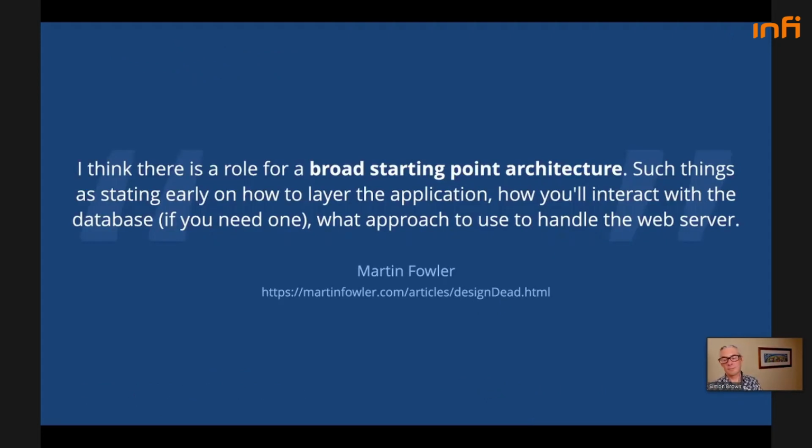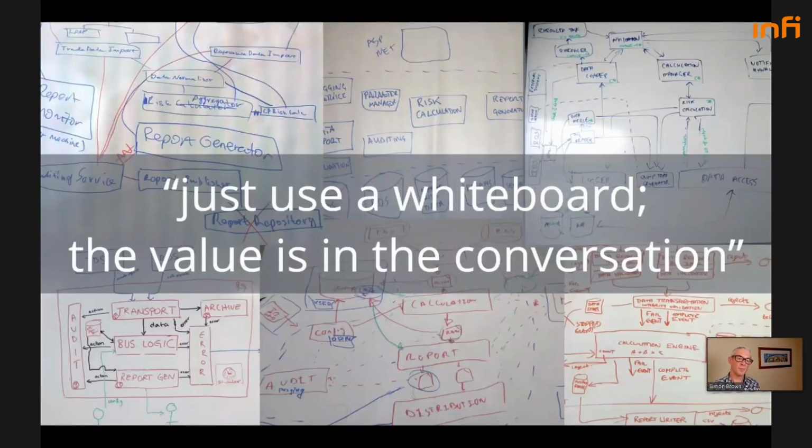Martin Fowler, a number of years ago, actually said this on his Bliki: I think there is a role for a broad starting point architecture. Such things as stating early on how you're going to do layering, how you're going to interact with a database, and what approach you're going to use to handle things like web servers. And I completely agree. And that's the significant decisions coming back into play again. So just be wary of just using the whiteboard and the value in the conversation. We need to have better diagrams and have better conversations as a result.